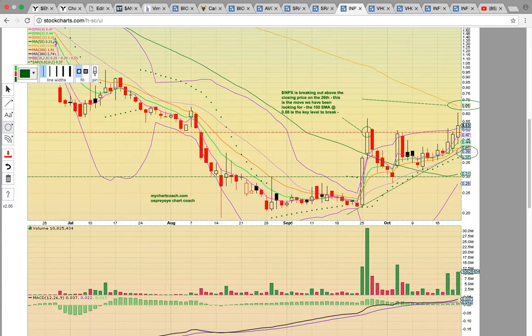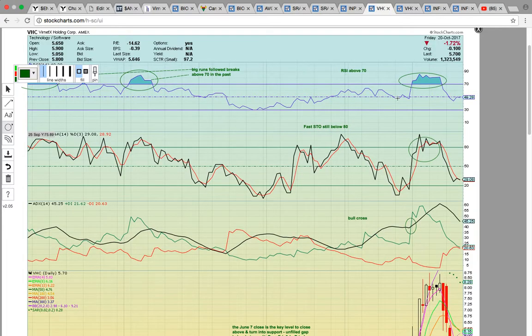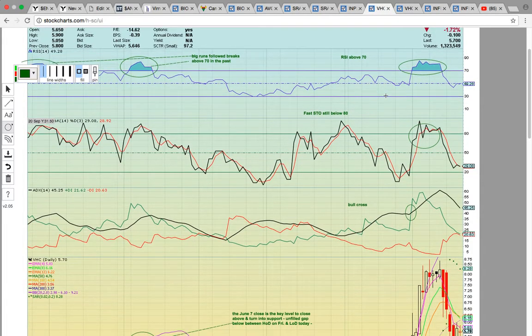It needs to hold the middle Bollinger Band at 39, which is lined up with the ascending support line, in order to keep this uptrend going. If you see it close below that level, you could see a drop down to the 50-day simple moving average at 31. Okay, so yeah, it's got a nice uptrend going. The break above resistance on Friday does signal more upside potential.